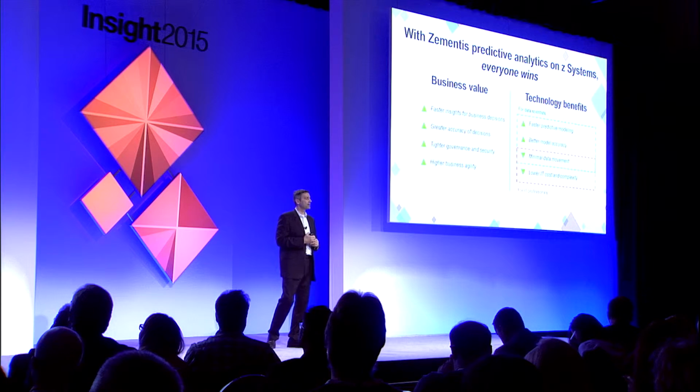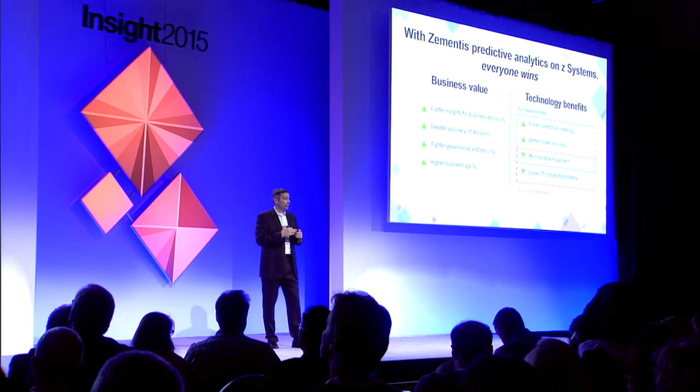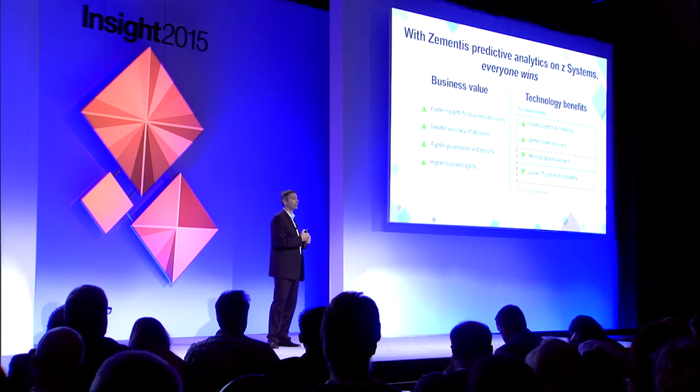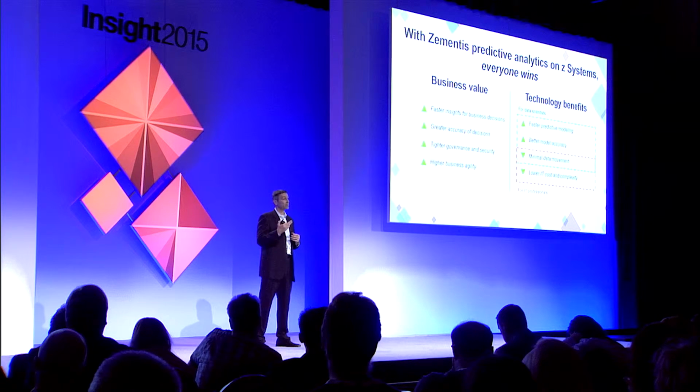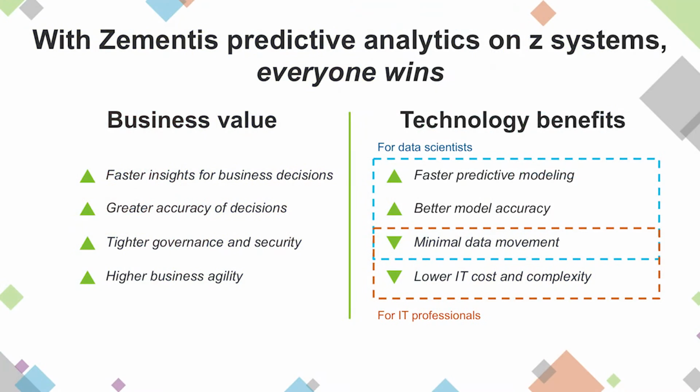Now, if you look at the technology benefits that our solution provides, they drive immediate business value. So on the right-hand side, you see data scientists. They develop these fascinating predictive models for risk detection, for fraud detection, for upsell, cross-sell opportunities. They will be able to build models faster. They will be able to build models with more accuracy because now you can recycle models very quickly. You can redeploy them. You don't have a 6 to 9 to 12 month cycle time on your models.